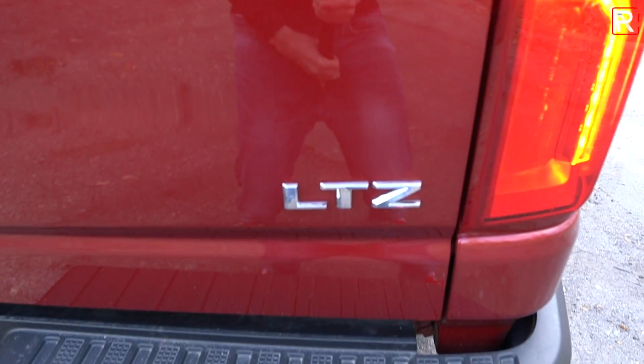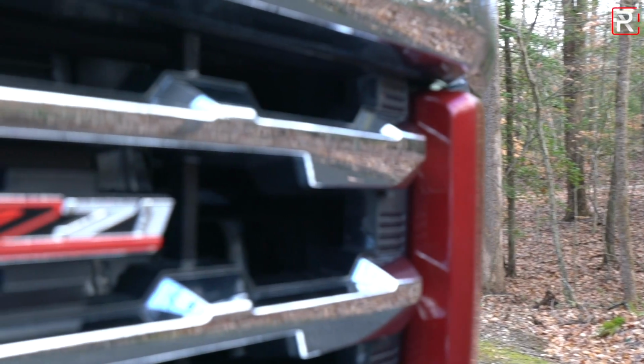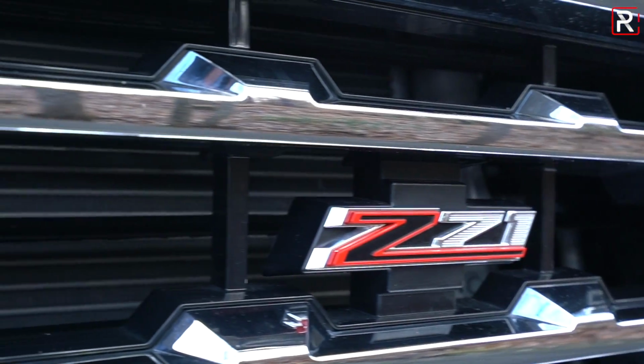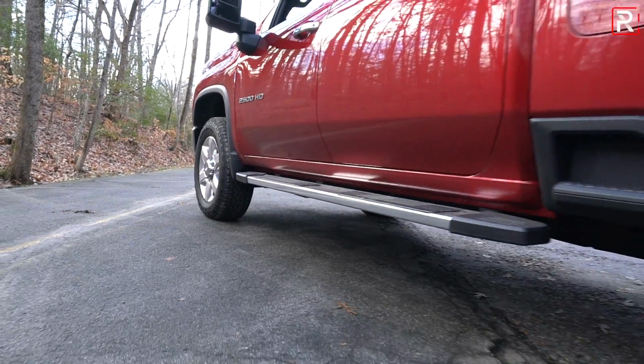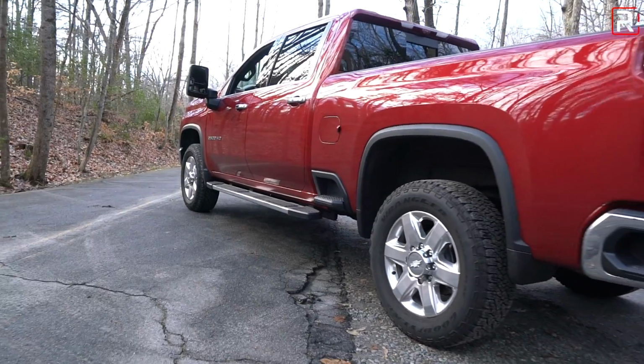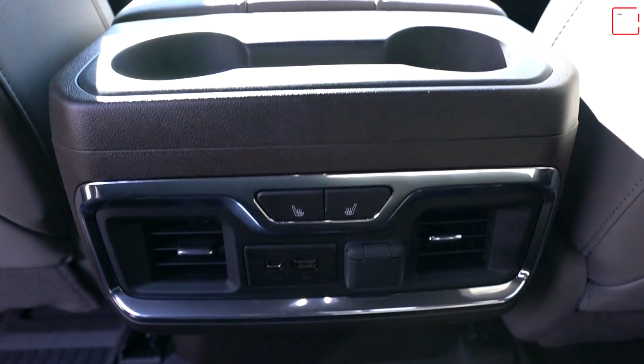Add in all the other options that my tester has: $7,800 for the LTZ Premium package, $1,000 for the Z71 off-road package, which increases the ground clearance to just under 11 inches. And all in, this truck stickers for about $73,265, which is right in line with most of the competition, but that's where I have a problem with the interior of this truck.